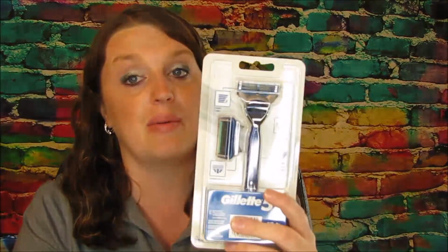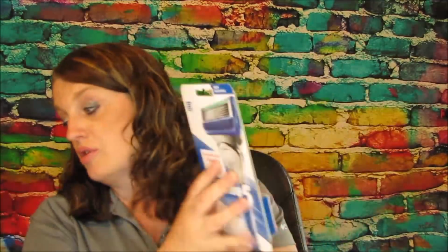So these were $6.99. If you use that $1 off coupon, you would pay $5.99 for these. But then you get a $5 register reward. So now these end up being just 99 cents for a razor. It's a pretty decent deal. It's not the best razors, but these are sometimes better than some of the disposables. So I wanted to share that with you guys.